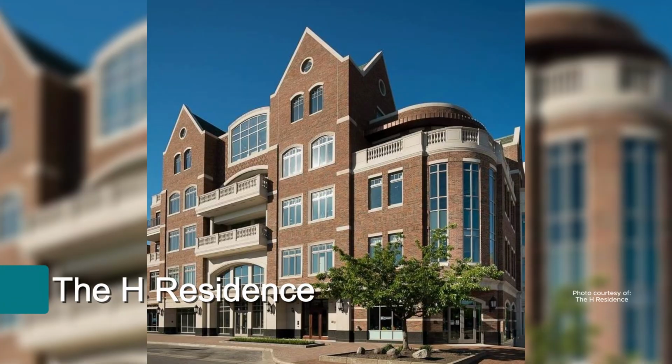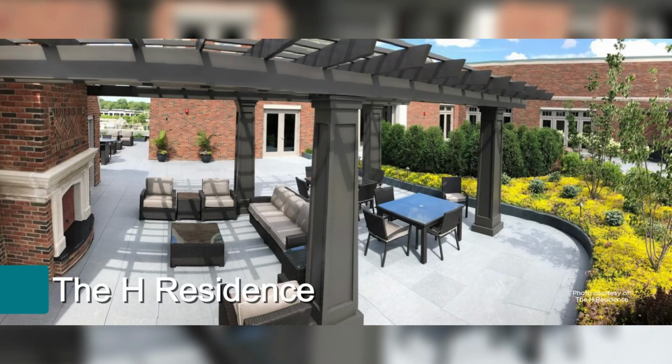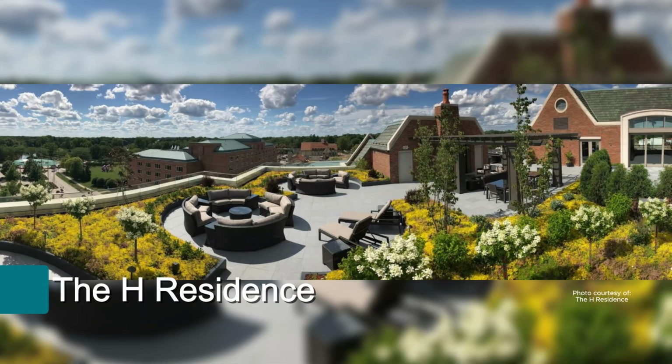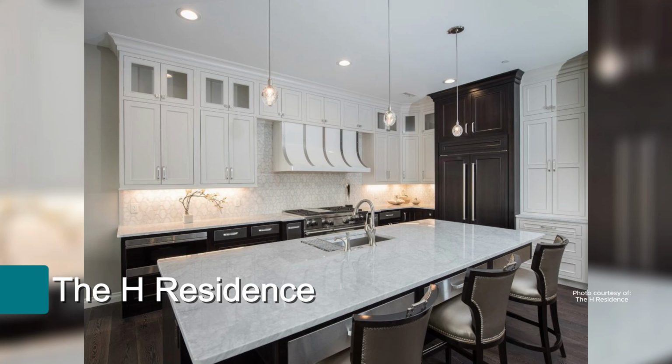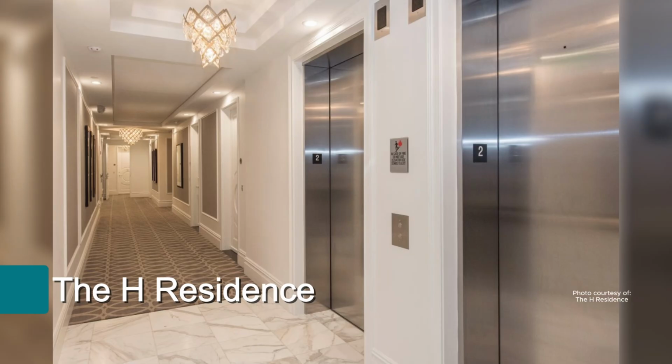Then there's also the H Residence, a modern multi-use facility with retail storefronts and a restaurant on the main floor, and luxury condos and private balconies with rooftop gardens. Its style is modern features with classical materials, like a stunning inlaid marble mosaic in the foyer floor.